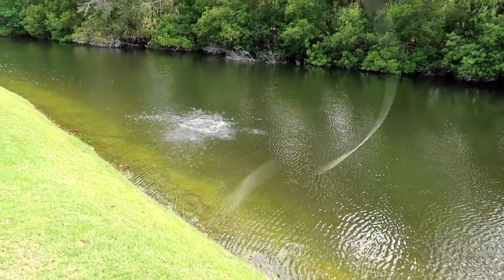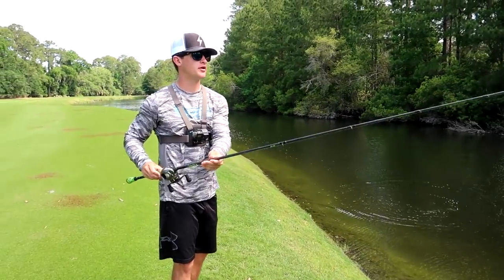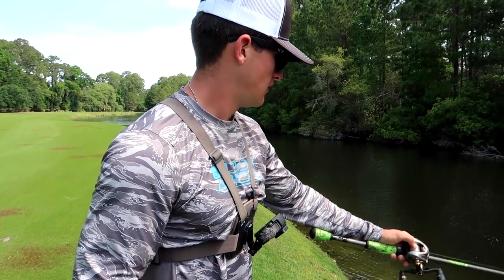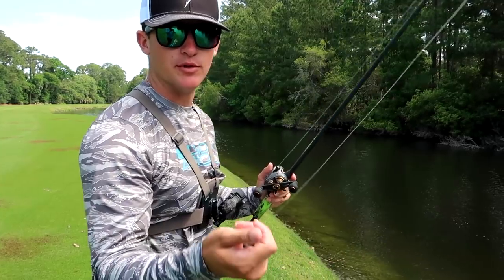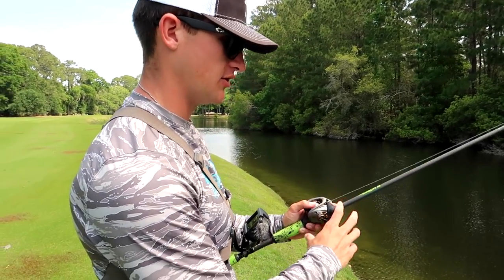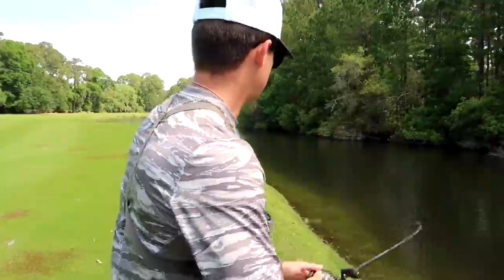There he is. Oh, he spit it. That was the best one yet. That was probably a 2.5-pounder. I was just walking down the bank, get back down to the spot, and I was just reeling it. He ate that thing. That just shows you can work a bait in multiple different ways, guys. You don't have to fish it how everybody tells you to fish it. You can sit here and reel a jig and pop it and work it just like a swim jig or just any moving bait and still catch fish on it.